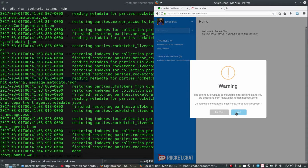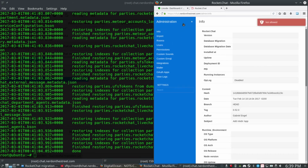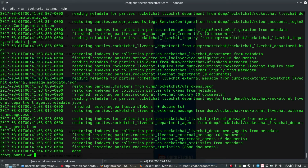Alright, do you want to change? Yes, we want to. Alright, no, it looks like our users got moved over, but our chat rooms did not. Well, not a whole lot, but we had some chat rooms in here. Alright, and our configuration did not get moved over either, because I had gotten rid of the Rocket.Chat logo down here. Okay, alright, so, oh well, now we need to restart Rocket.Chat.